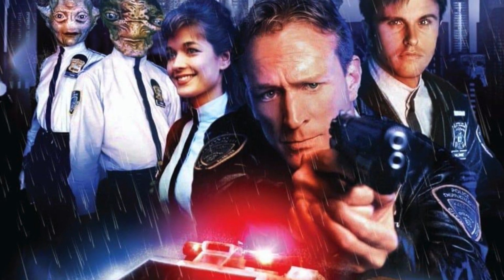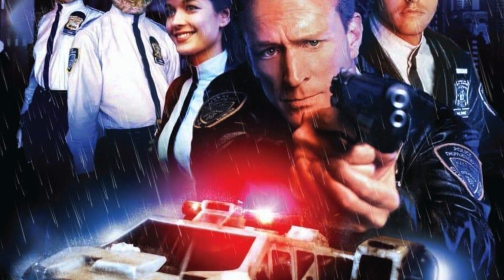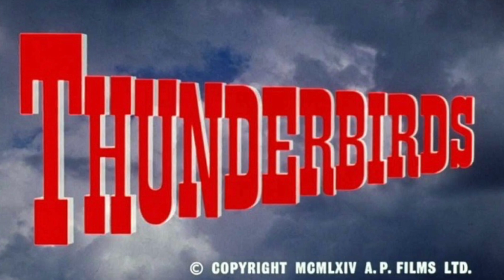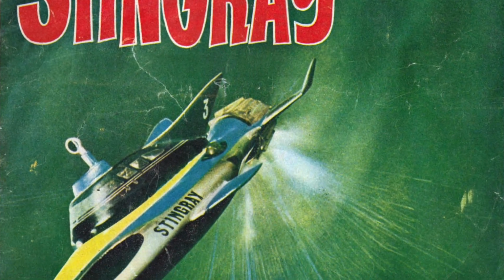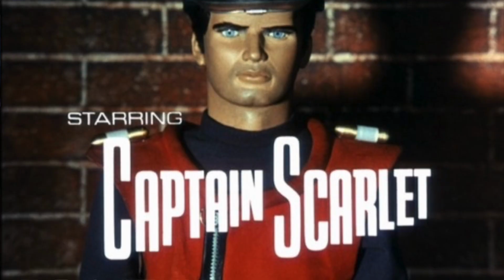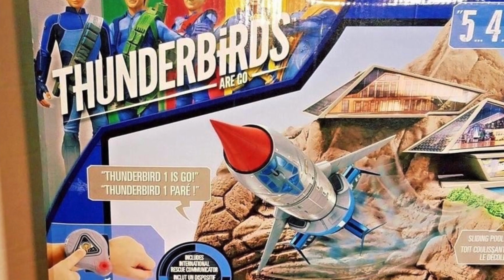Today, though, certain figures are harder to find than others. These Space Precinct toys are relatively easy to track down for reasonable prices. Despite this setback, there were still future Anderson-related successes for Vivid to look forward to, as Thunderbirds, Stingray and Captain Scarlett all returned to the BBC with repeat runs in the early 2000s. Once again, all 3 series were hugely popular, and once again the associated toys all sold extremely well. And in the case of Tracy Island, sold out completely to the frustration of parents nationwide.